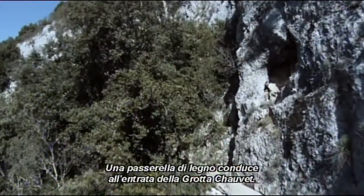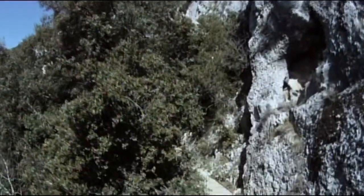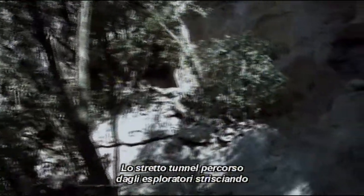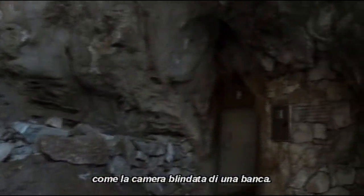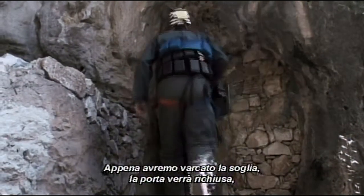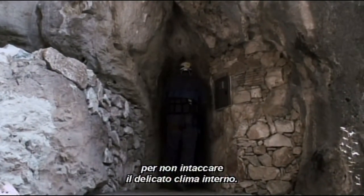A wooden walkway leads to the entrance of Chauvet Cave. The narrow tunnel through which the discoverers crawled has been widened and locked with a massive steel door like a bank vault. Once we pass through this door, it will be locked behind us, so as not to compromise the delicate climate inside.